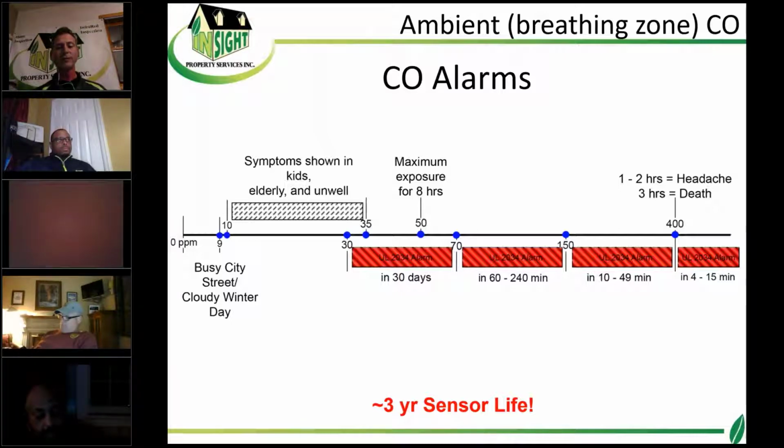Now, if it gets up to 150 parts per million, it cannot go off in less than 60 minutes, but it has to go off within 240. If we're at 400 parts per million, it cannot go off before 10 minutes, must go off before 49 minutes, and if we're above 400 parts per million, it cannot go off in less than 4 minutes, but has to go off within 15 minutes.